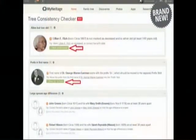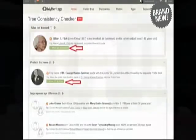But MyHeritage is saying, this person may be a little bit too old. Be careful. Yeah, this may be a little bit too old. His mother remarried at 85. You can correct the mistakes. Some of the possible mistakes you can correct right from this report by marking the person as dead or changing the age, or you can simply go one step forward and customize the list. Right now it's about 36 different facts that MyHeritage checks for you.